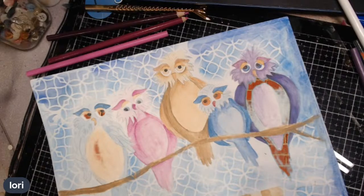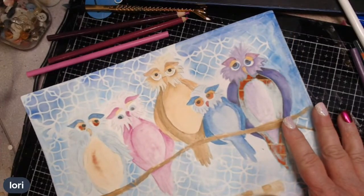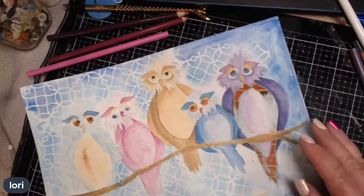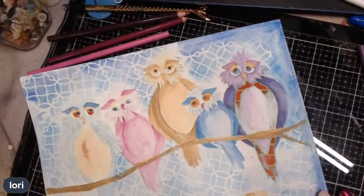I have pencils all over when I color. I usually color at night when I'm trying to relax a little. I cannot believe that green is looking so orange. Maybe if I push, no, still. How about that?